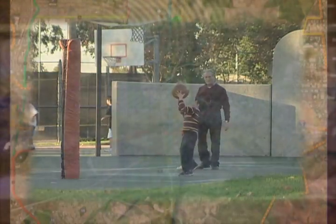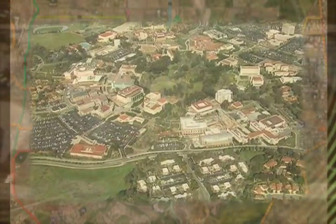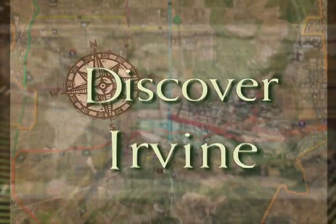What needs? And how did Pereira's master plan provide for today's residents? We'll find out when we return to Discover Irvine.